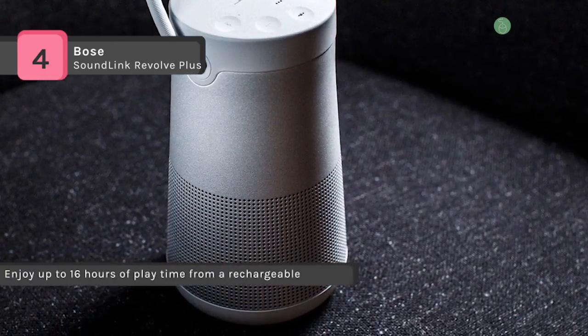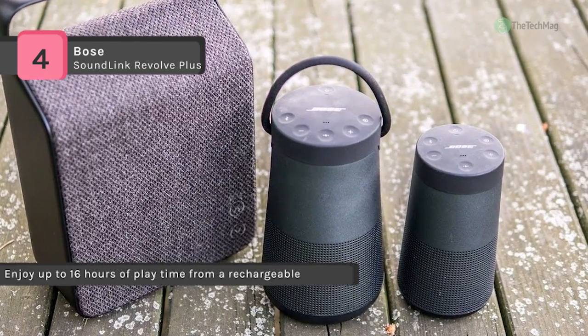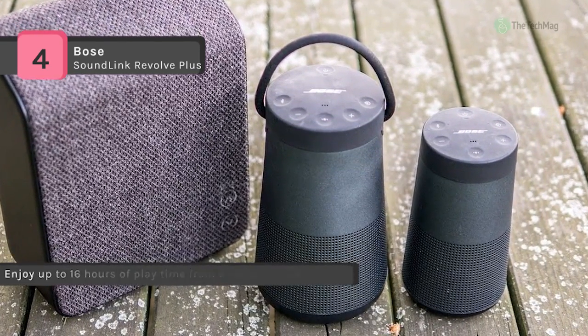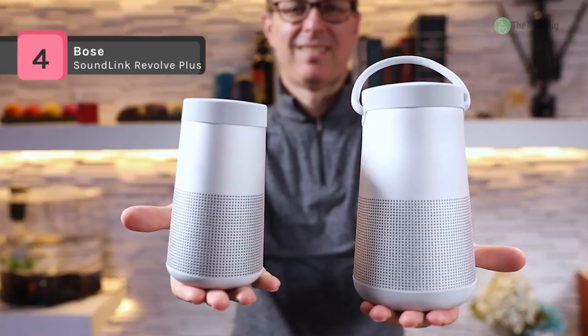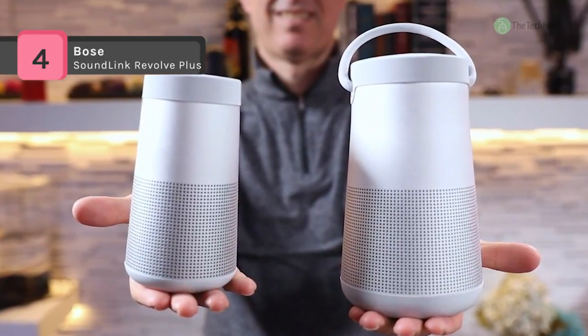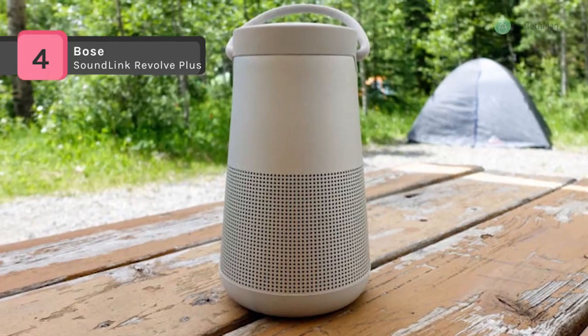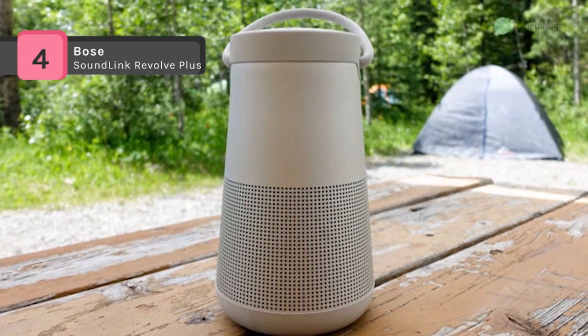If you need to use stereo or party mode for various SoundLink Revolve speakers, you can use the app for that too. The tapered cylindrical shape with an adjustable handle makes this wireless speaker simple to grab and go. Its durable aluminum body gives worry-free protection, and its water-resistant design allows you to keep the party going, even if it starts to rain.